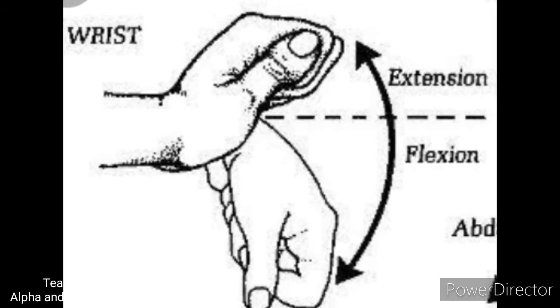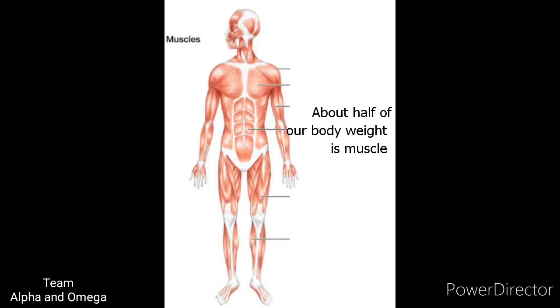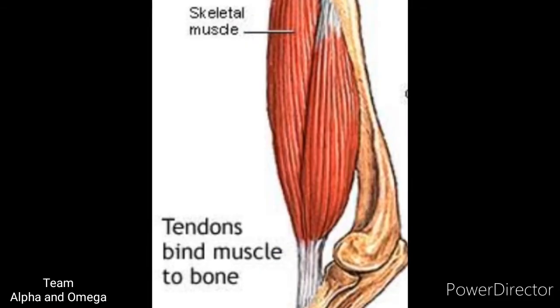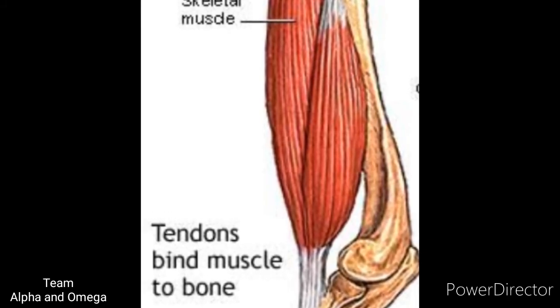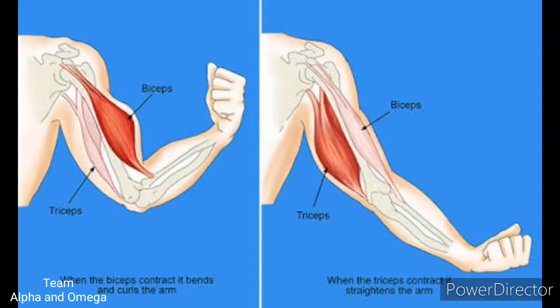Okay, and then our next topic is the muscular system. About half the weight of our body is that of muscles. They are made up of bundles of fibers that make our body move. We have about 650 muscles, and each one produces a particular movement. The muscles that move our body parts are attached to our bones by strong fibers called tendons. Muscles work by pulling on bones; they cannot push. Therefore, at least 2 separate muscles are needed to move a joint.